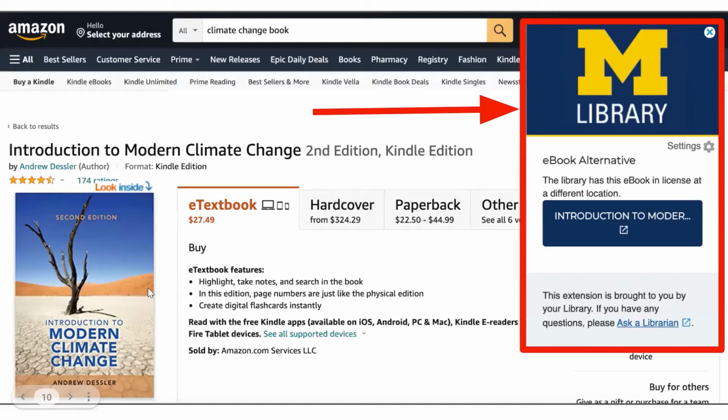What it'll look like is, say here you're on Amazon and you're searching for this book, Introduction to Modern Climate Change. After about 10-15 seconds, this box will pop up over on the left that has the Library logo on it. And it will say the library has this ebook license. To get access to that ebook, I would just click this blue button right here, and it would take me to the library's version of this book. So instead of having to buy it for myself, I can access it through the Library. That can definitely save you time in terms of being able to access our ebooks instantly, and also money because you don't have to pay for it. You can use what we already have through the Library.